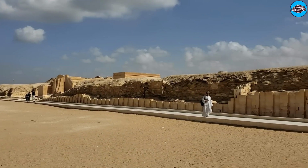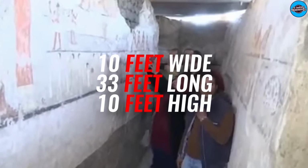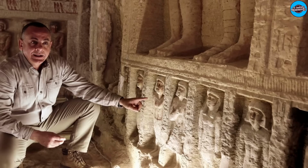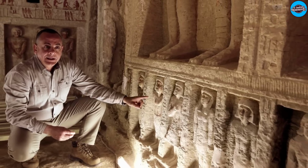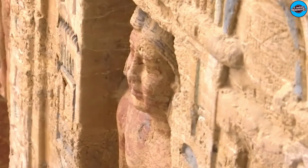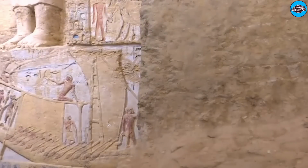His tomb was discovered in the Saqqara region, south of Cairo, and is approximately 10 feet wide, 33 feet long, and 10 feet high. It is divided into 2 levels and contains dozens of statues and colorful drawings of the priest and his family. According to Egypt Today, the drawings depict the manufacturing of pottery and wine, the making of religious offerings, musical performances, boat sailing, the manufacturing of funerary furniture, and hunting.